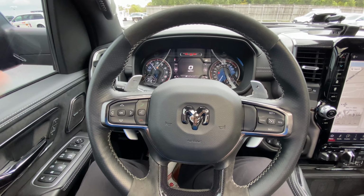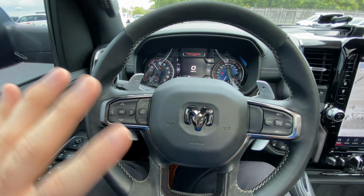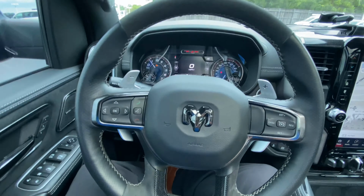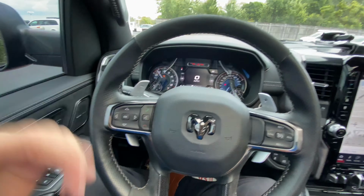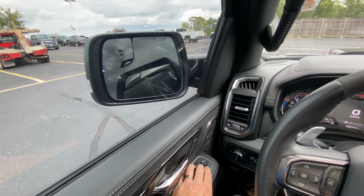All right, now that we're on the inside of the TRX, let's take a look at everything that's going on here. There's a bunch of really cool things that I haven't seen before, as far as in here and things like that. So let's kind of just go left to right like usual and take a look at all this. Now we do have our collapsible mirrors here.